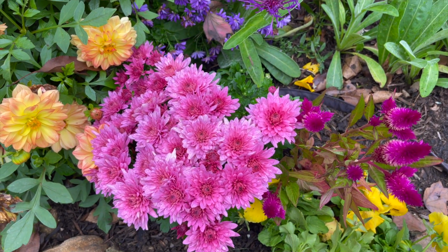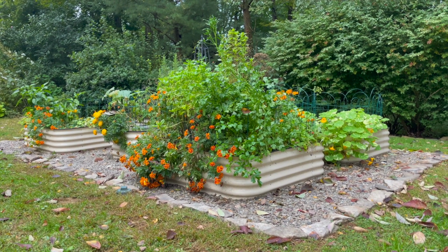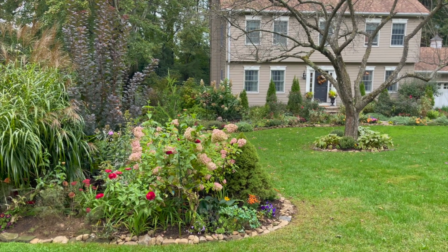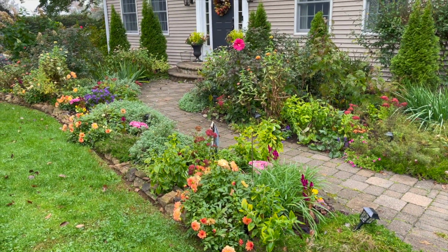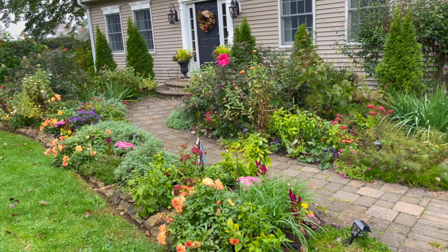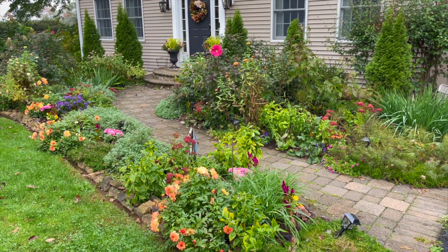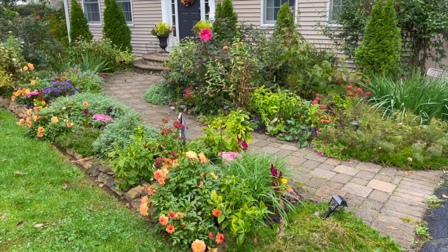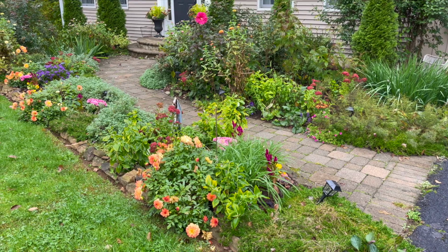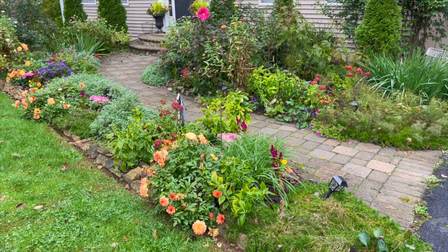And I also want to show you these super cool raised garden beds that are self-watering. They're in the backyard, and we'll get to them a bit later in the video. So the garden is really showing signs that it's winding down. Some of the plants are starting to dry out, brown out, get that powdery mildew, but the color is still here. So let's talk about some of these plants, the foliage color, and what's blooming today.